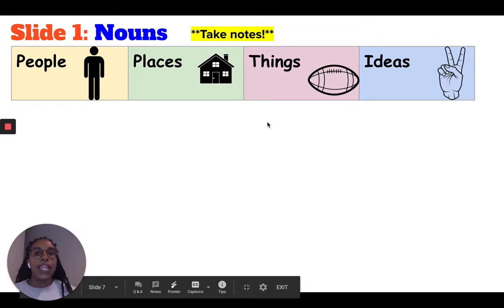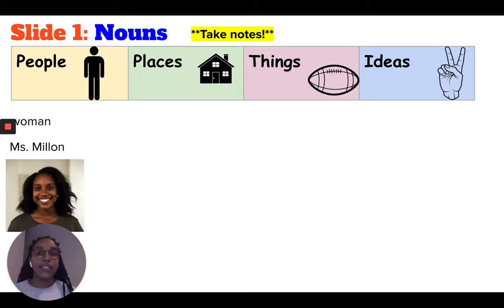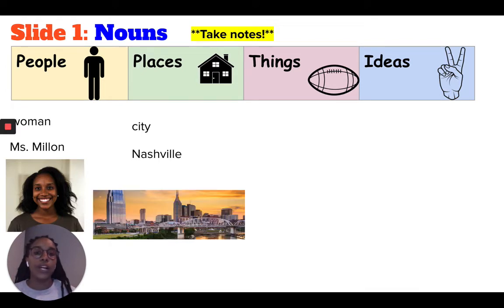All right, nouns. So we have been talking about nouns all year. You've probably been talking about nouns since you were in 2nd grade, but let's just refresh ourselves on what nouns are. So nouns can be people, places, things, or ideas. For example, an example of a person could be a woman, or we could have a specific person, as in myself, Miss Millon. Or a noun could be a place, like a city, or it could be a specific city, such as Nashville, and that's a really cool picture of Nashville.